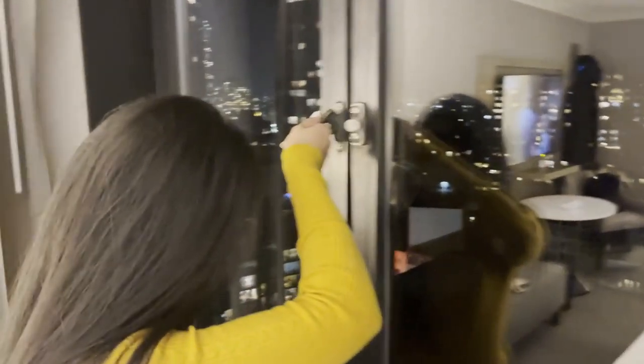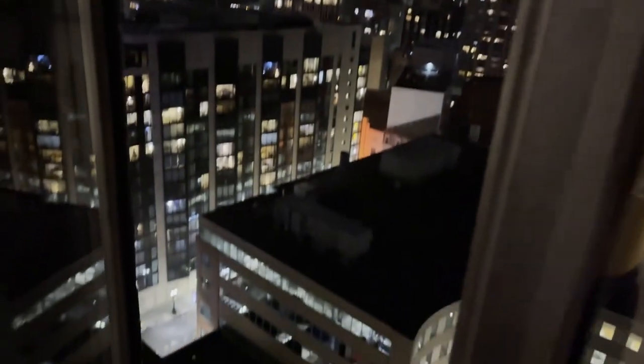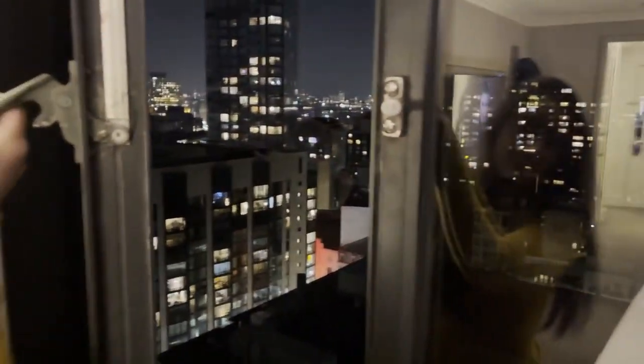Okay, does anybody else think that it is dangerous that we can open this window and that there's no screen? Like, that is so sketchy.